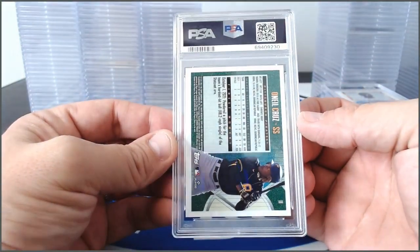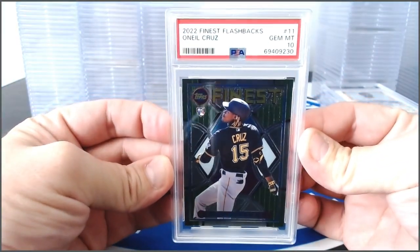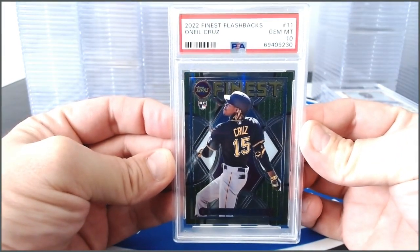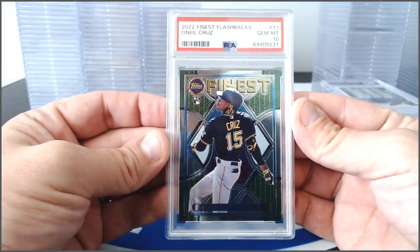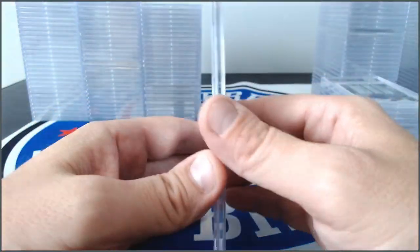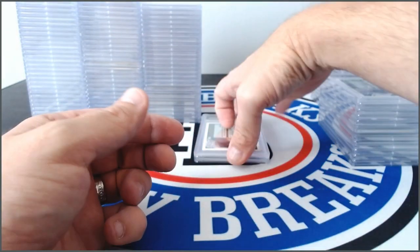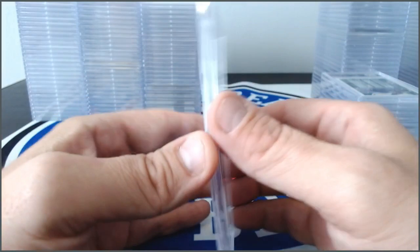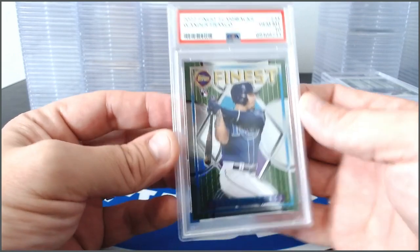We got O'Neal Cruz from Finest Flashbacks. Nice. PSA 10. O'Neal Cruz again. PSA 10. O'Neal Cruz again. PSA 9. Wander, Flashbacks, PSA 10.